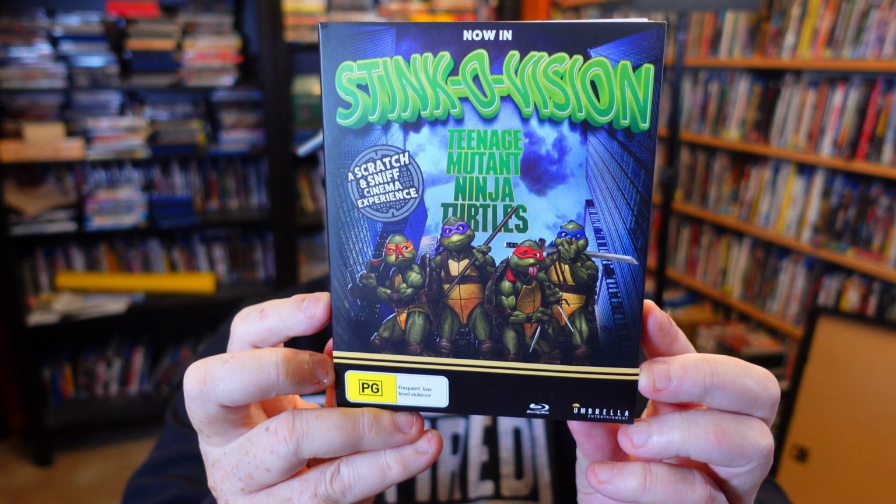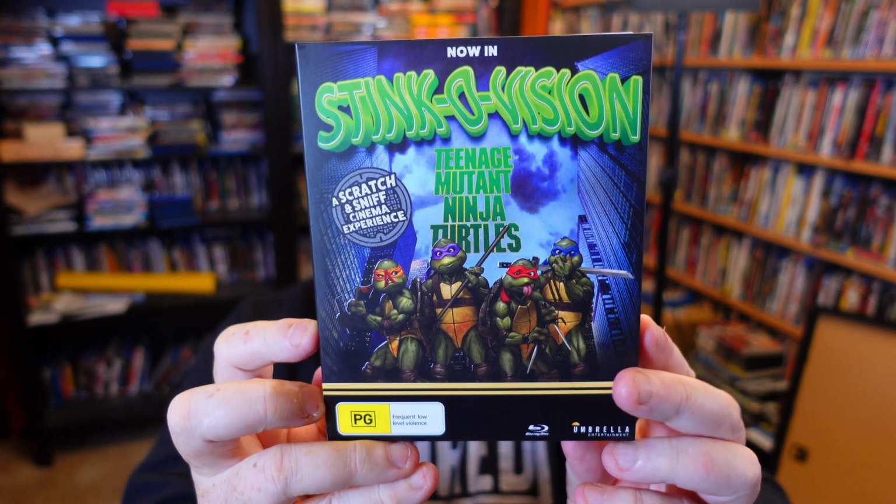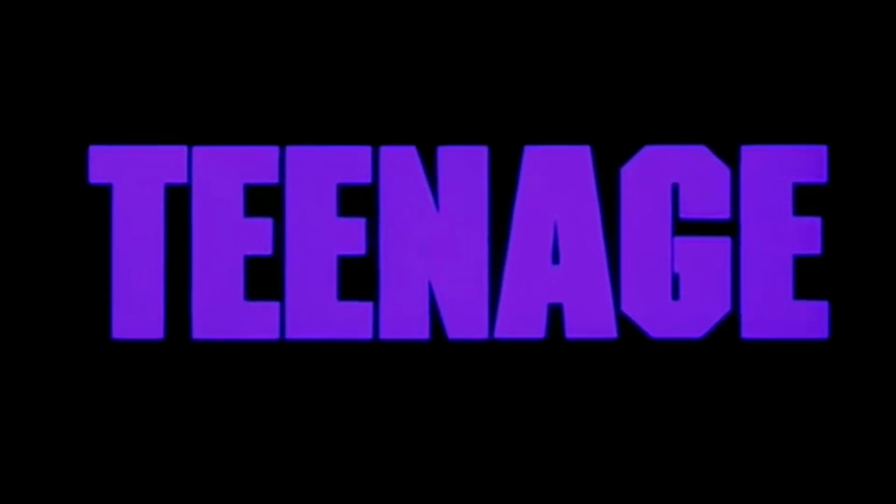Umbrella have put out a limited release of this, which is all region, and it's a numbered release. I've got 1425 out of 1750.